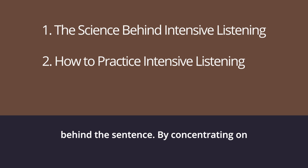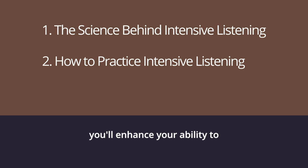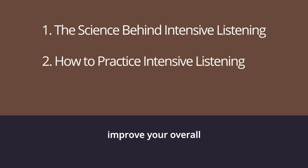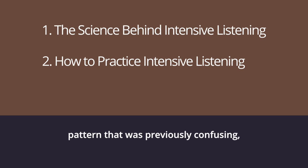By concentrating on these challenging parts, you'll enhance your ability to understand complex language features and improve your overall listening skills. For example, if you practice a specific intonation pattern that was previously confusing, you'll start to recognize and interpret similar patterns more easily in future conversations.